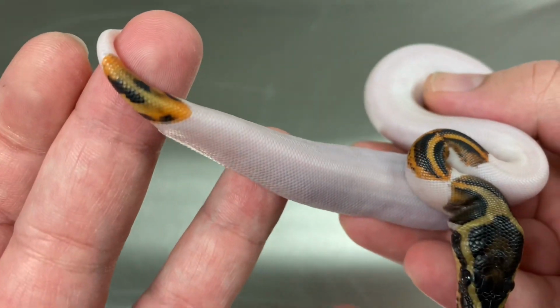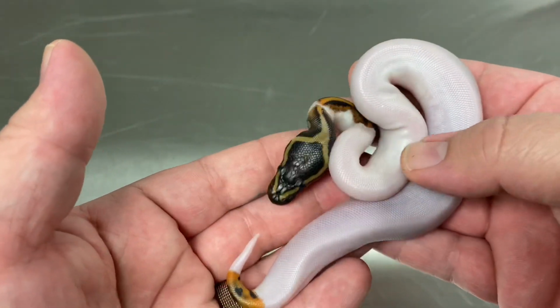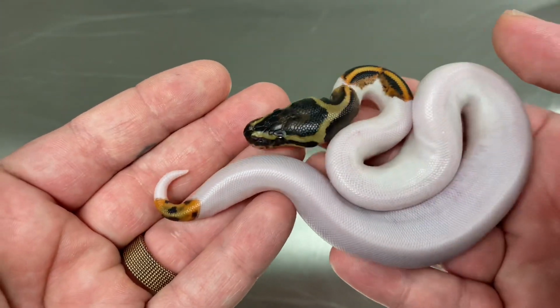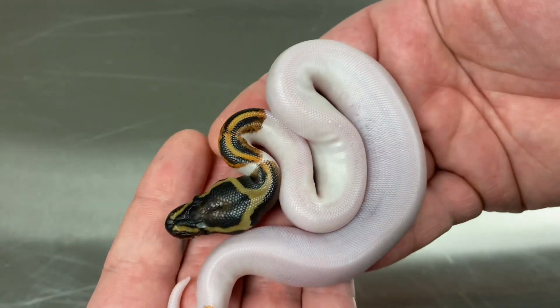And a little bit at the edge of the tail there. So this guy will be available once he's doing well on frozen thawed rats, and I'll make him available since I have his dad already at my disposal. But just a nice yellow belly pied.